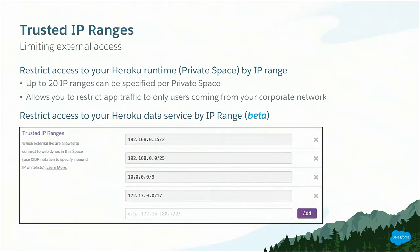With Heroku Private Spaces and Heroku Shield, we give you the ability to restrict which IPs can access your Heroku deployment. You can define up to 20 different IP ranges per space. My recommendation is that for any access coming into your Heroku space, you set this configuration. A lot of our customers require a VPN to access their corporate network, and then from their corporate network, they access Heroku and ensure that it only goes over a predefined set of IPs tied to your corporate network.